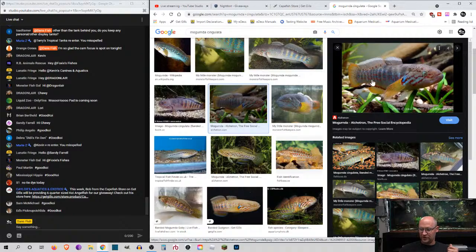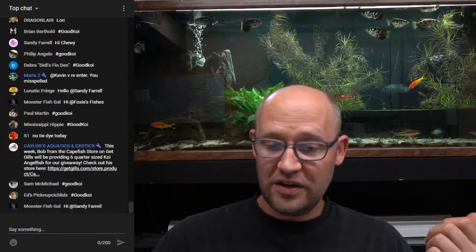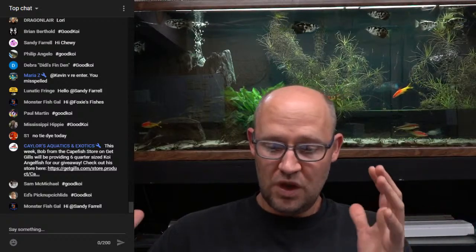The margins on the fins, the red on the blue and all that. I think they're a really cool fish. Anyway, I've got a ton of them. So we're making a very detailed video on raising those fish. Not just like, look, they spawned, or look, I have babies, but the whole process. We've already taken lots of video.